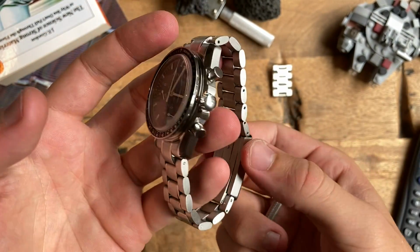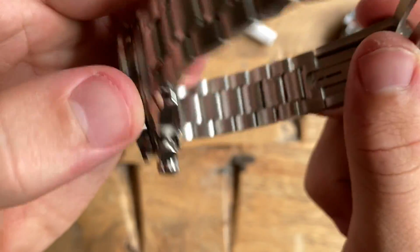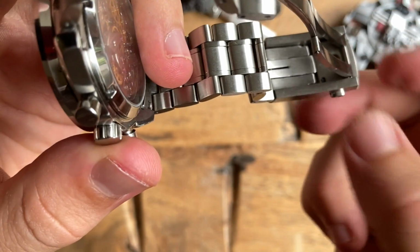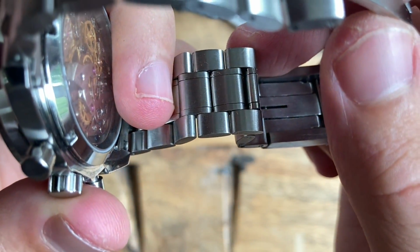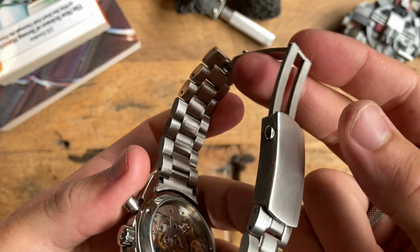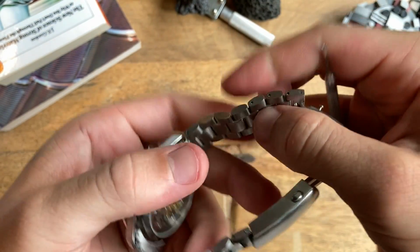Speaking of sanding down, on the inside of this bracelet, there are a few spots on the links where there are some machining marks, such as here on this little link, that for the most part don't affect how the bracelet wears at all, but it is something to point out and does show that there was a lack of refinement on the machining of this bracelet. Oh look, there's another machining mark there.